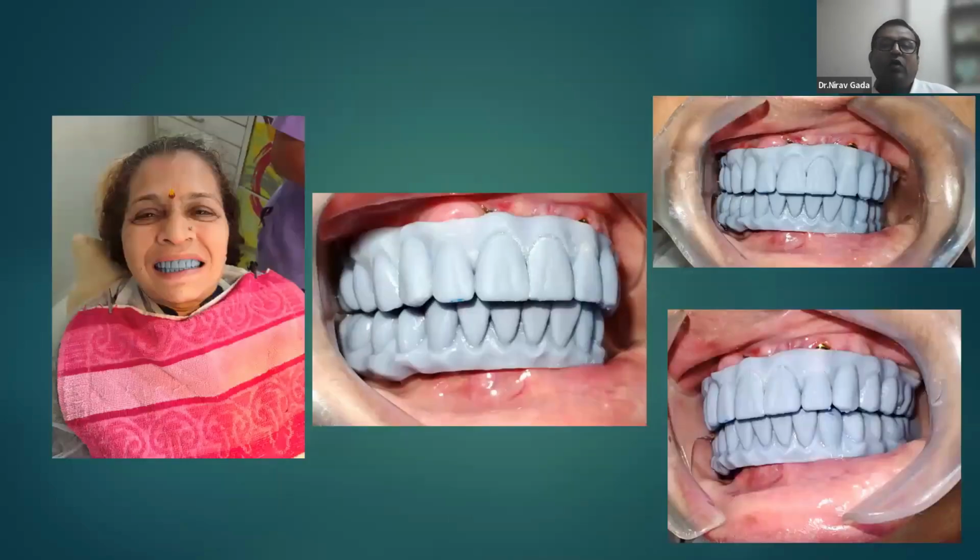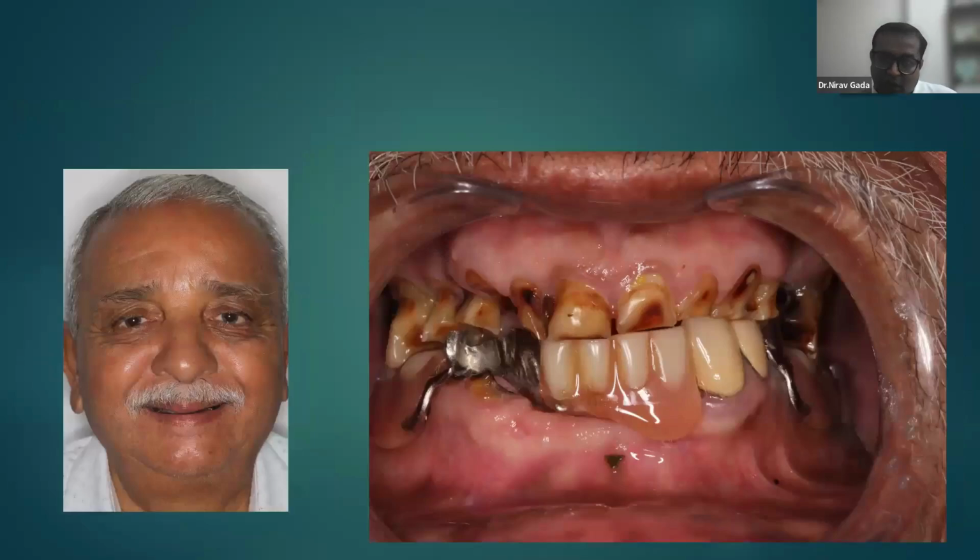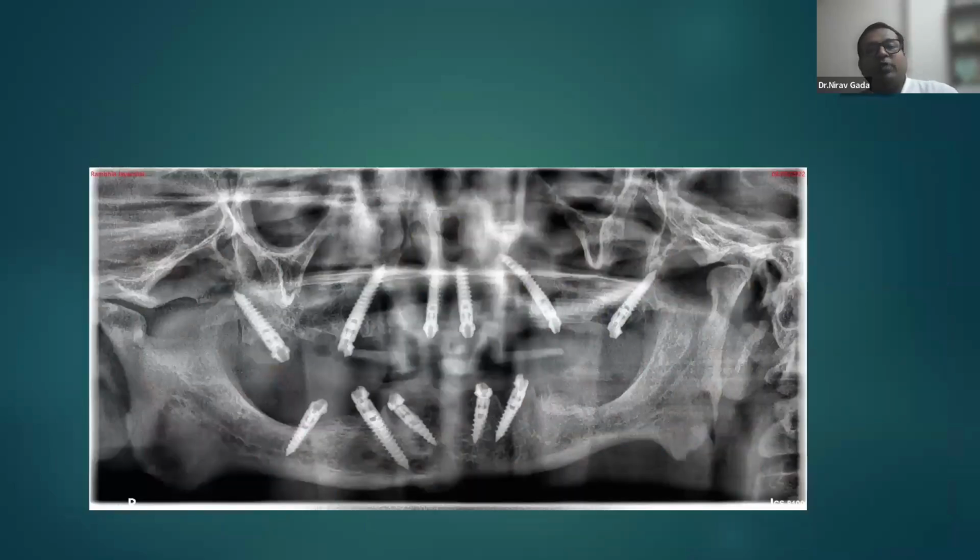So this is how, again, we do the wax trials for the patient, and once the wax trials are confirmed, we go ahead and give a beautiful smile to our patient. These are all done within 5 to 7 days. This is another case where you can see the entire occlusion is gone, and all the teeth are either mobile or worn out. The patient was advised complete extraction, and here we did an interforaminal placement in the mandible, and here you can see on the right side I have engaged the lingual cortical plate, and in the uppers again it is the same, the nasal floors and the pterygoids.